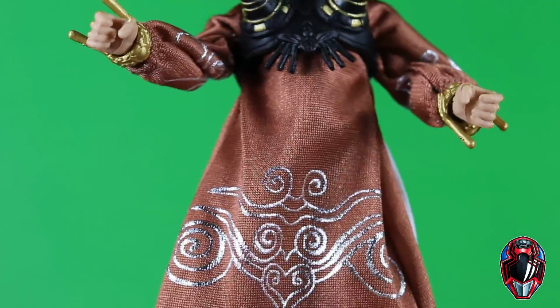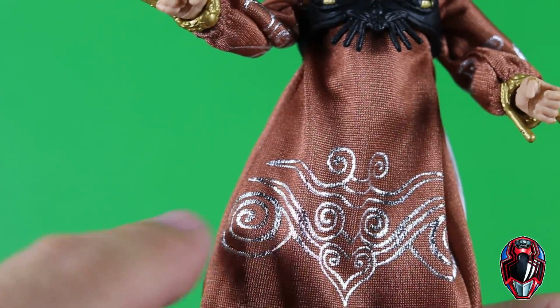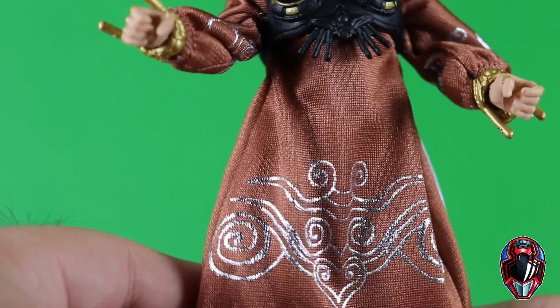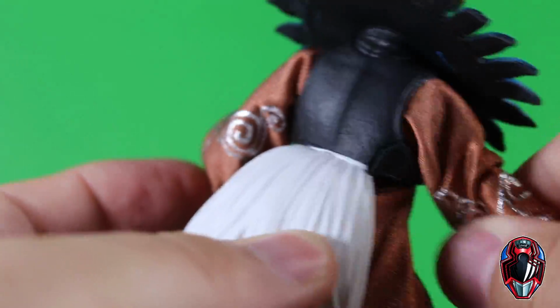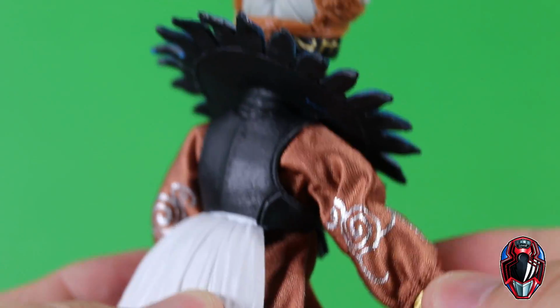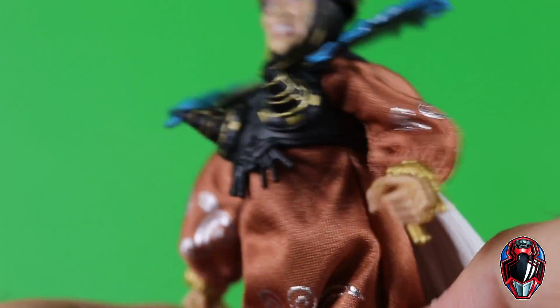I think the color looks really good. The silver design here, I think it was a little bit different on the show, or kind of positioned a little bit differently, but it all looks really good. And then here on her arm as well, depending on how you turn the arm, you want to make sure that it's kind of normal, but all of that looks good there.